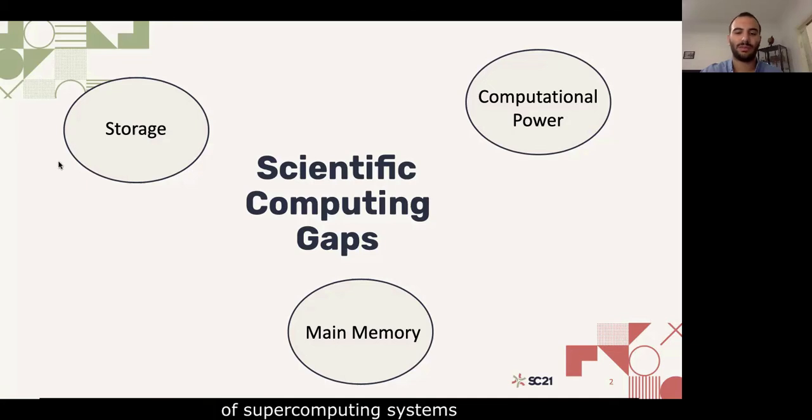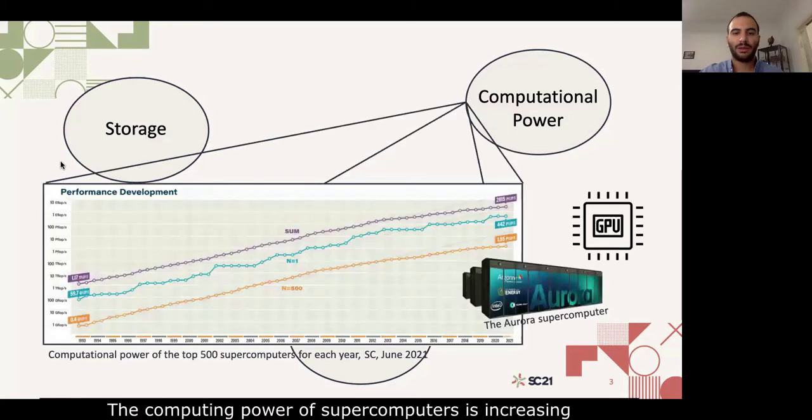of supercomputing systems. The computing power of supercomputers is increasing, and we are now entering the next era of supercomputing, the Exascale era. The demand for computation resources increases, and more complex and powerful supercomputers are built to meet these needs. These graphs show the computational power in log scale of the top 500 supercomputers for each year, presenting an exponential increase in computational power over the years.